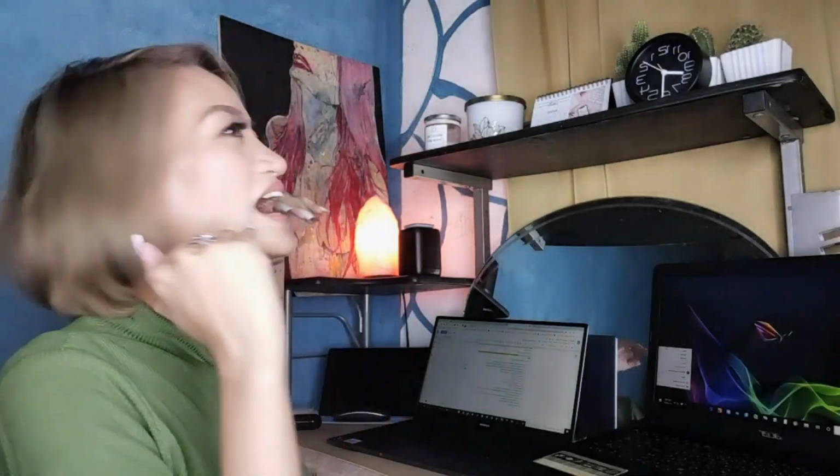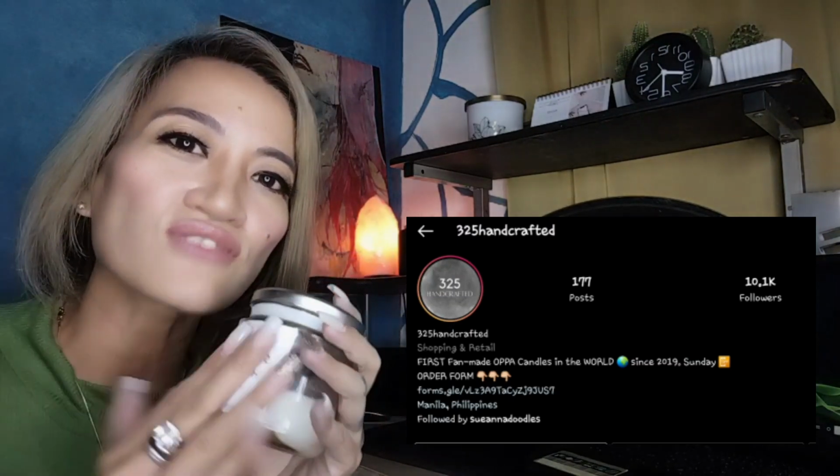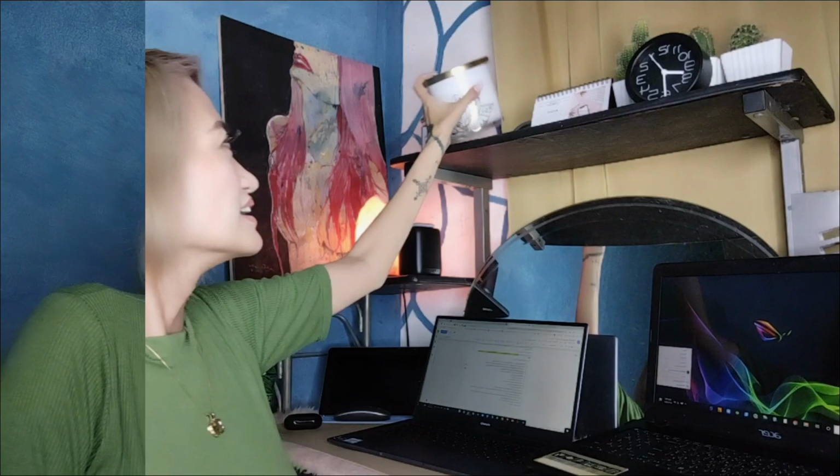Okay, so next natin, we have candles. Ito papakita ko sa inyo. Nadiscover ko lang siya sa Instagram. It's from 325 handcrafted. Papakita ko yung video niya kasi medyo mirror cam tayo. Smells like Yunlin. Diba? Mga Oppa candles siya. Meron silang mga Lee Min-ho, Park Seo-joon. Yun lang yung mga naalala ko. Pero ito, sobrang bago. Parang may lalaki sa kwarto mo. Kailangan mo lang siya sindihan na like an hour or two para mag-spread siya sa room mo. Pero pagpasok mo, parang may lalaking naghihintay sa room. Parang ganun.